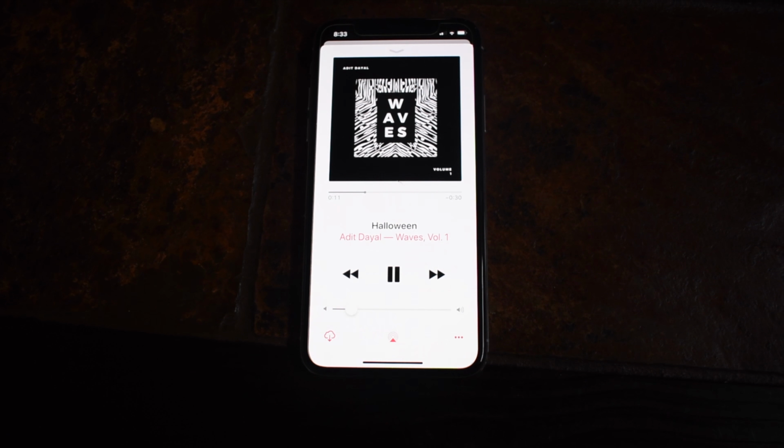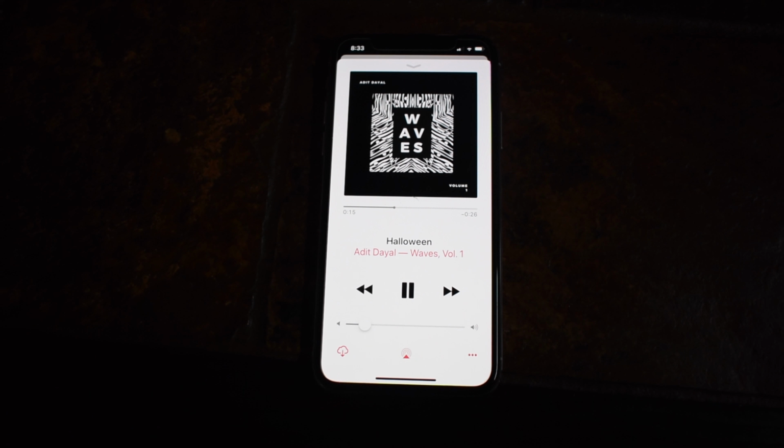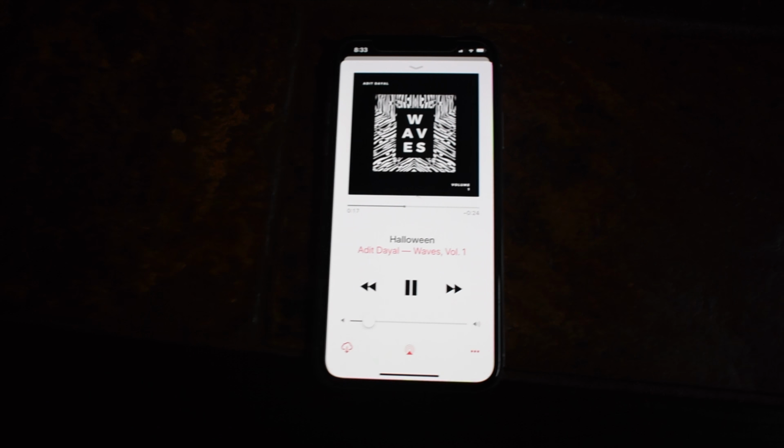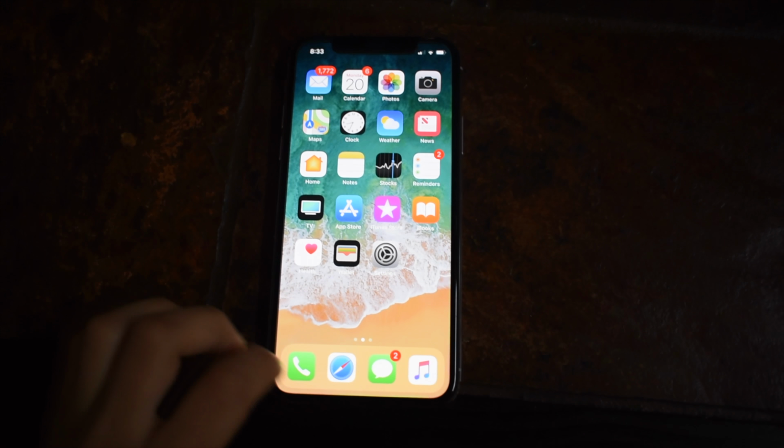So the speakers on this thing are really nice, and they are stereo speakers like we had on the iPhone 7 and 7 Plus models last year, so they do come up from the top and from the bottom. And here's one of the gestures that you can use on the iPhone 10. It's very simple, it's the most basic one.